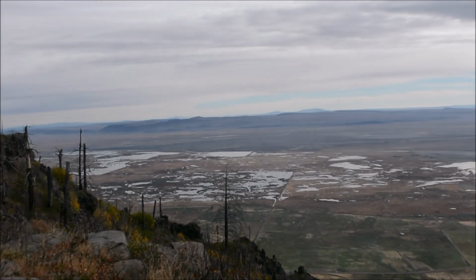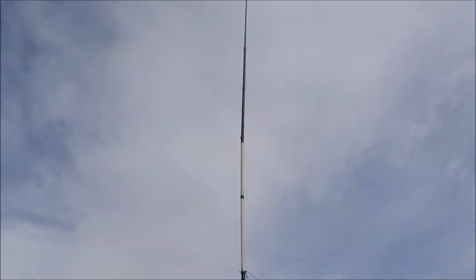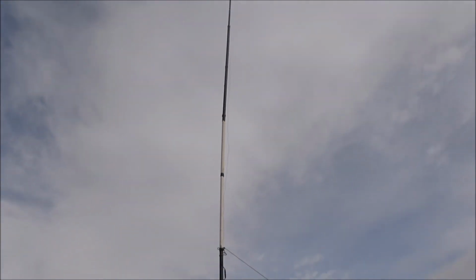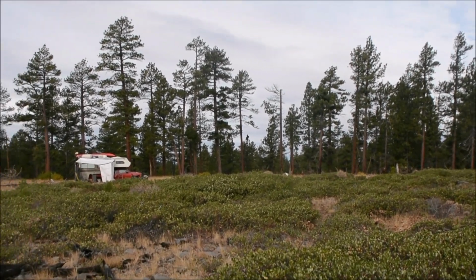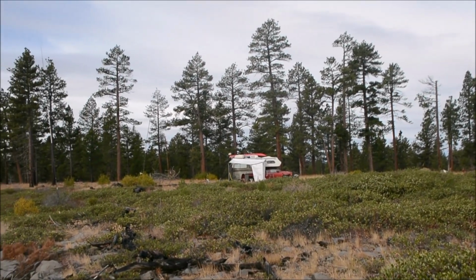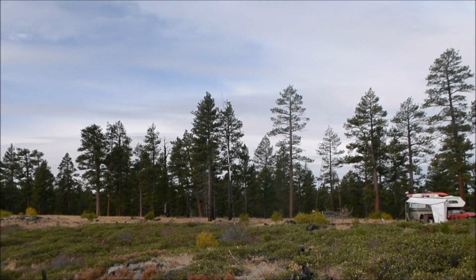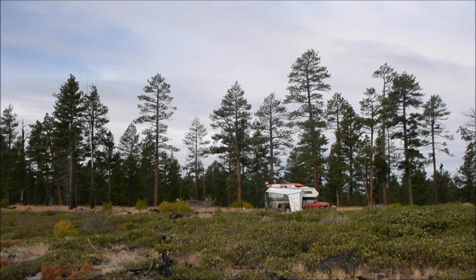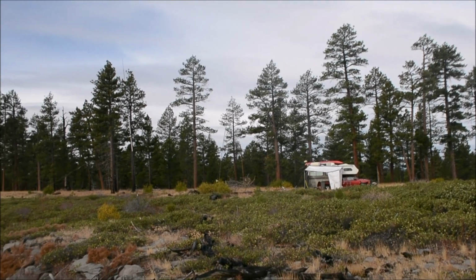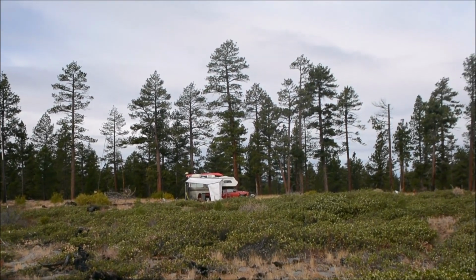About 7,000 feet. And I got up my 40 right there. 40 vertical dipole. Irene's way over there, the meadow area. Got up my 20 vertical dipole, and then the 20's up strung between the trees up there, along with the 40 and 80. And I've got a 30 up. I think I'm going to throw a 17 up here in a bit.